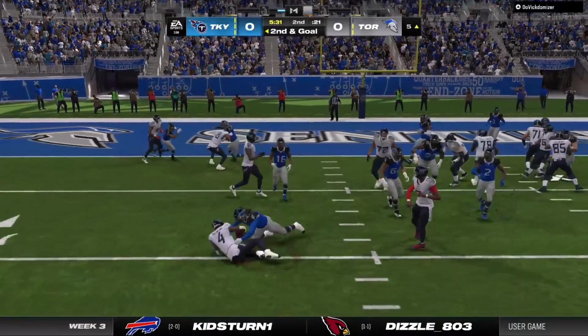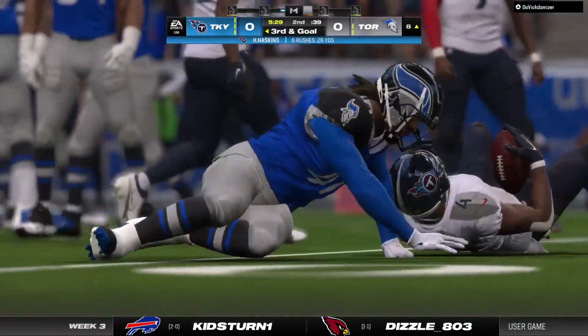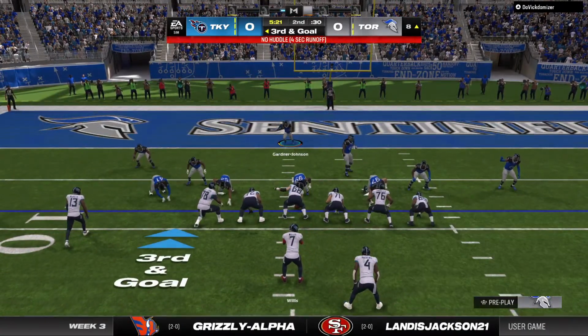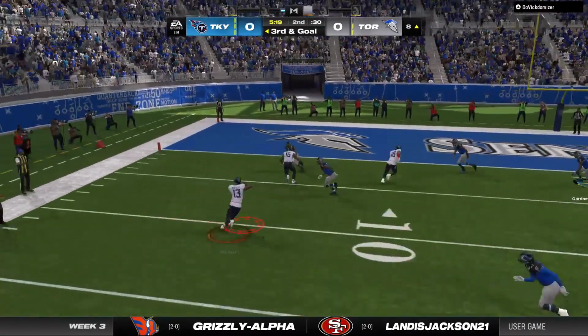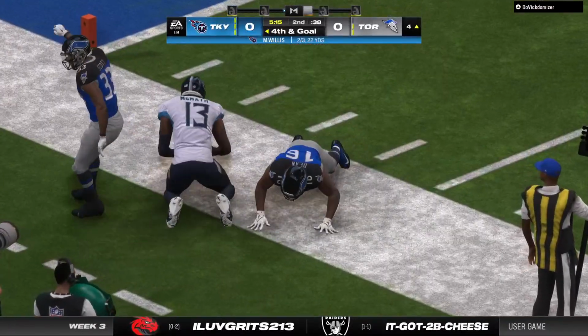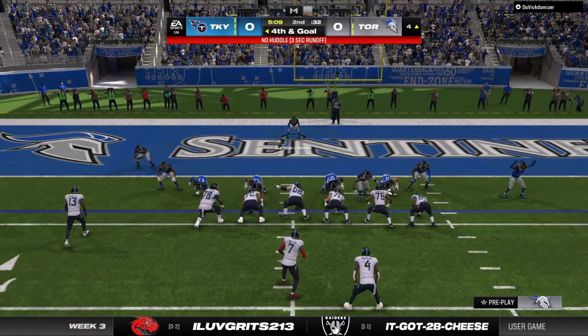From the gun, they'll try to run it. And he is met in his tracks behind the line of scrimmage. And back at the 8 now. 3rd and goal. Here's a quick throw completed by Willis. A gain of 5, but not enough. Leads to a 4th and goal.